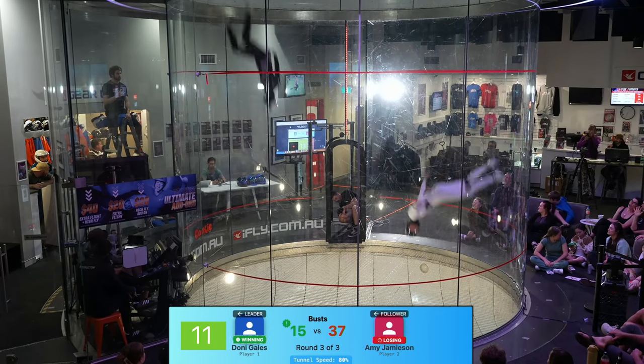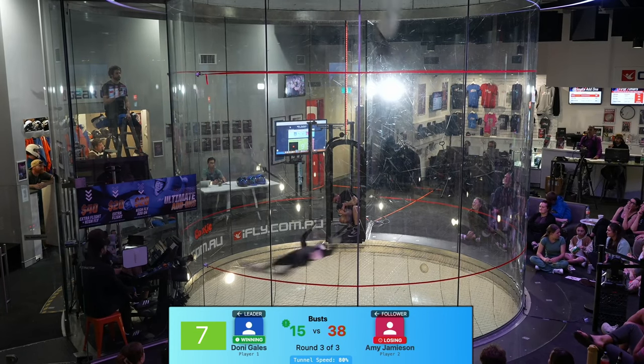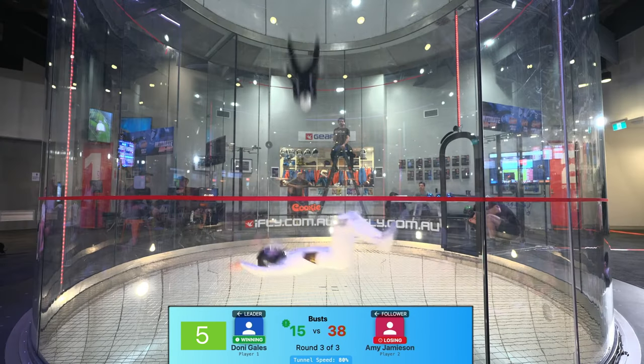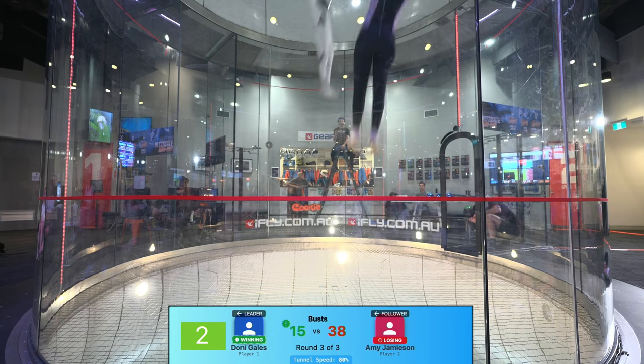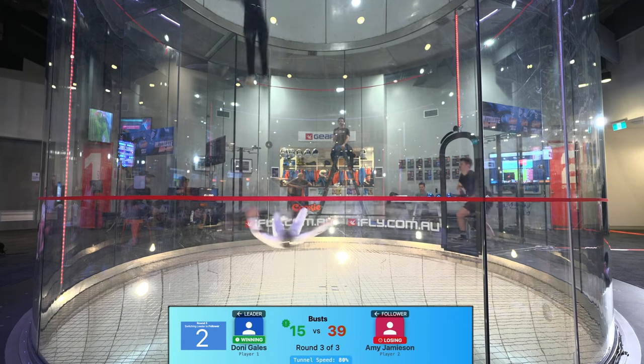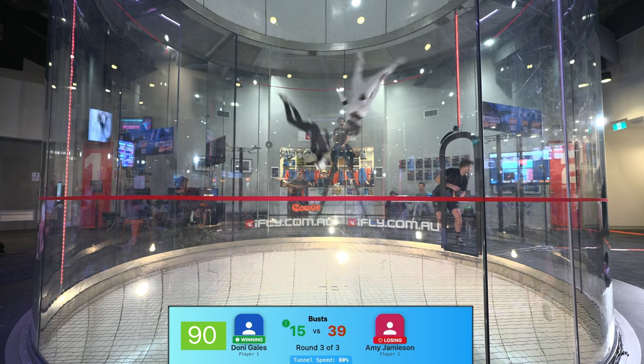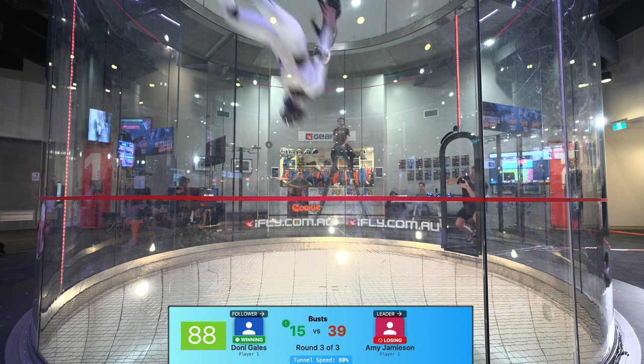Doing an incredible job. Doni really shining in this round, though. Doni has done a really good job of getting her points back in this leading, so it's going to be up to Doni in her leading to see if she can get that gap back in the points. And we have a lead change, ladies and gentlemen. Last round. What have we got for Doni? Amy, correction. Oh, Amy catching her out straight away.